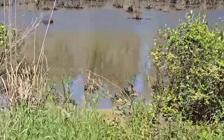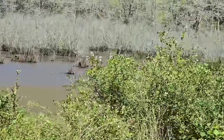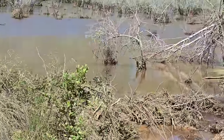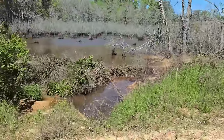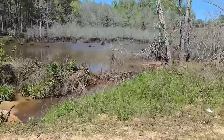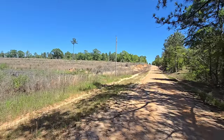Right here we got a beaver pond. Somebody recently drained it. Look at that watermark on all the trees. And it looks like the beavers are slowly building it back. Check that out. The beavers are building it back again. Alabama beavers.